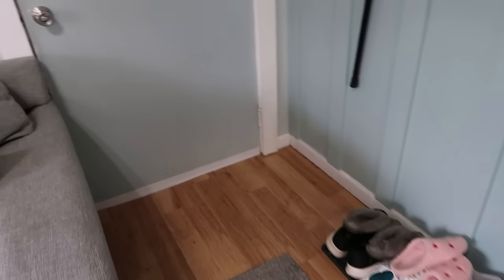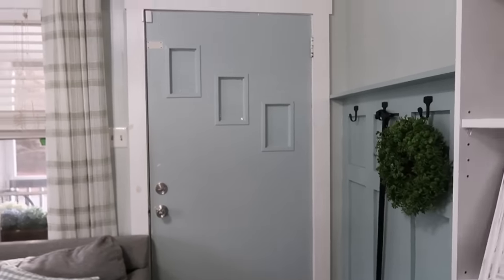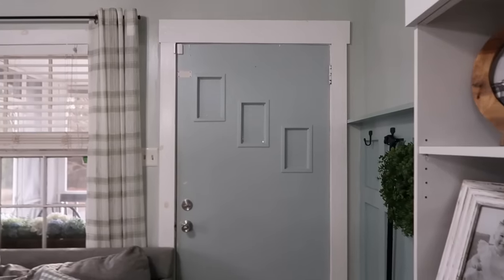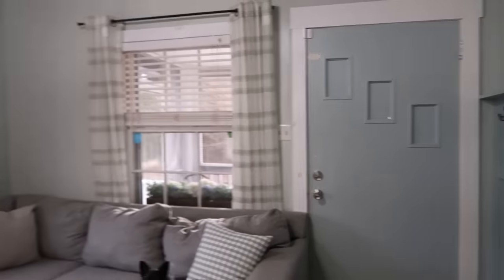Also, my door will be getting a makeover pretty soon. It's gonna be nice. This is the same door that we've had since we moved in 20 years ago, and I've never liked it. I don't like the windows. I painted over them, but it is getting a makeover, and it's gonna look so much better once that is finished.